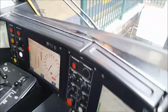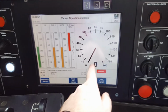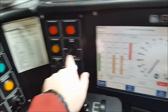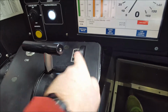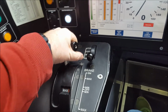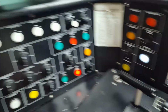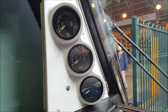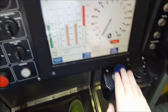All right, just like last year, I'm gonna take a seat in the driver's cab here. There's your speedometer, LED operating system. There's your horns. I'm just holding my hand here. Good news is this is isolated, so that's your throttle over there. Forward this way is your brakes, and pull that towards me is your accelerator. All your gizmos over here, plus your analog speedos here, your driver's radio, vigilance system.